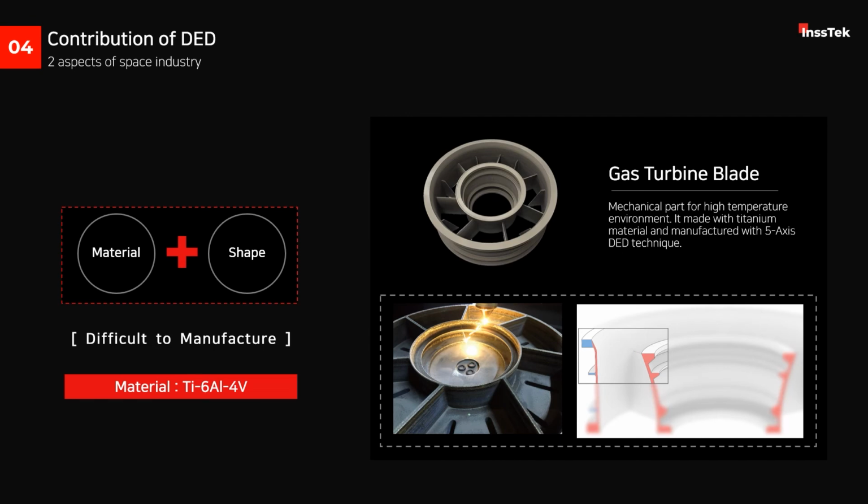The next project is also conducted with Ti64 alloy. It is a gas turbine blade. As you can see in the bottom right graphic, these parts have complex overhang inner and outer parts. By combining DED technology with simultaneous 5-axis control, complex shapes like these parts can be manufactured.